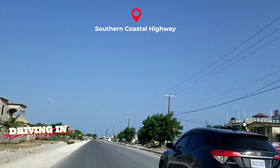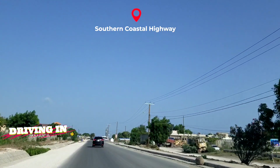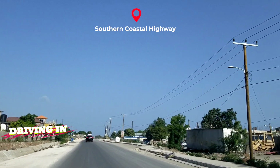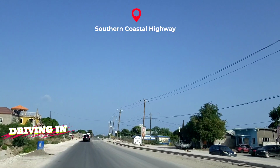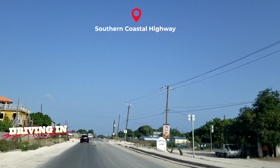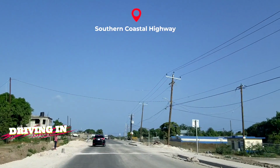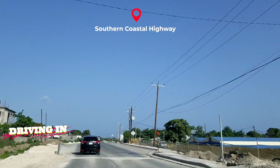Alright guys, so this is Albion now, and this is where the highway goes into two lanes as it approaches the Yallus Bridge. The Yallus Bridge is two lanes, so at some point the 4 lanes have to come into 2 lanes, so you can use the bridge as 2 lanes. And then from the Yallus Bridge to Portland, the highway is 2 lanes.